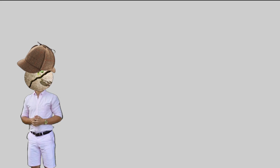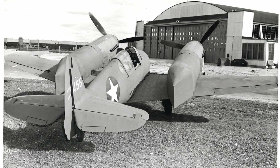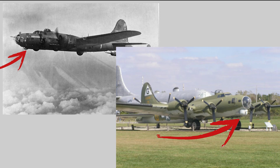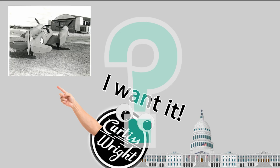I get where people are coming from. This thing looks experimental, so the logical step is to look at other experimental aircraft of the time. The twin P-40 does look weird, but it looks more like a variant rather than an entirely new experimental plane. So was there ever a time when Curtis wanted to make a twin P-40?